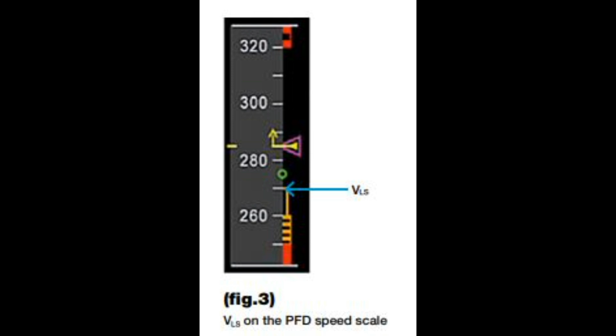Deliberately flying below VLS could either lead to an activation of the angle of attack protection on a protected aircraft, or expose the aircraft to a stall if not protected, i.e. flying in degraded law. And we look at that briefly when we have a look at the event later on in the third part of this series.